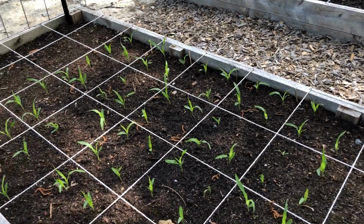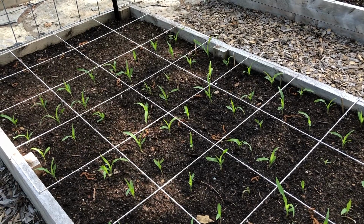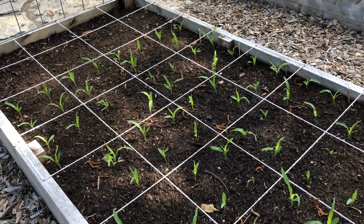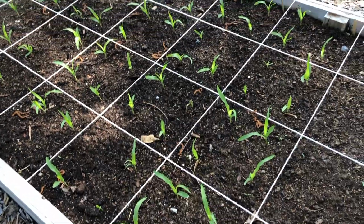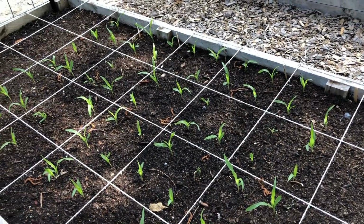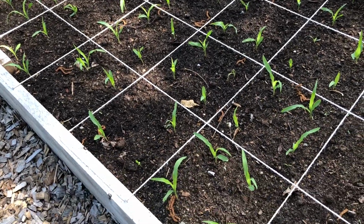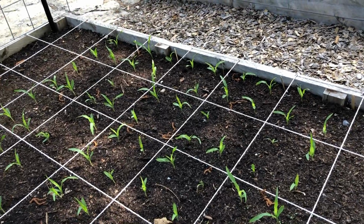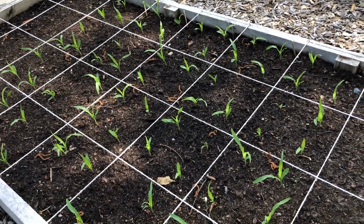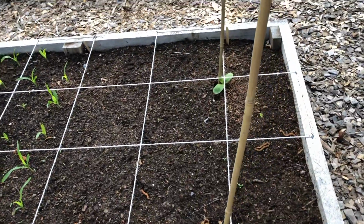I know that corn is a very heavy feeder, so I'll probably top dress with some more compost about halfway through the season, just to make sure they're getting enough nutrients. But I am super excited. If this works out, we should get about 13 dozen cobs of corn out of this one little area. So fingers crossed. And then at the back here, I've put zucchini.